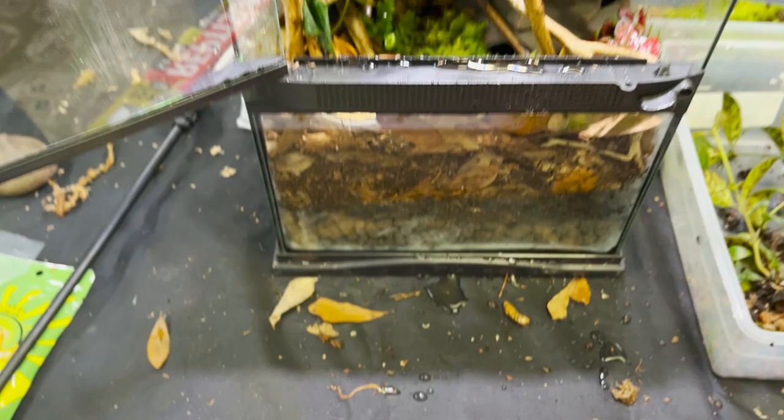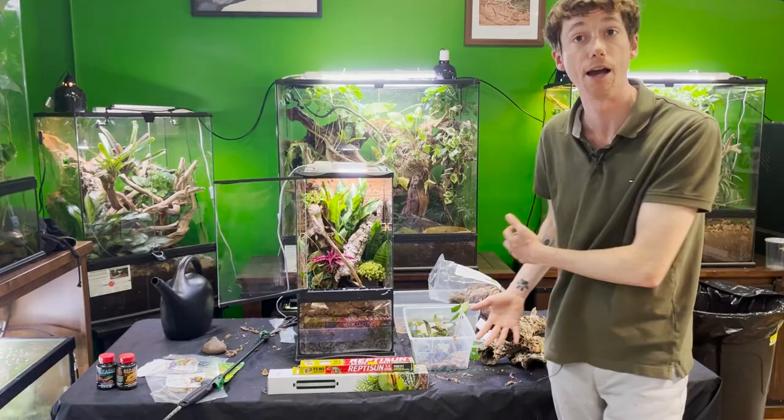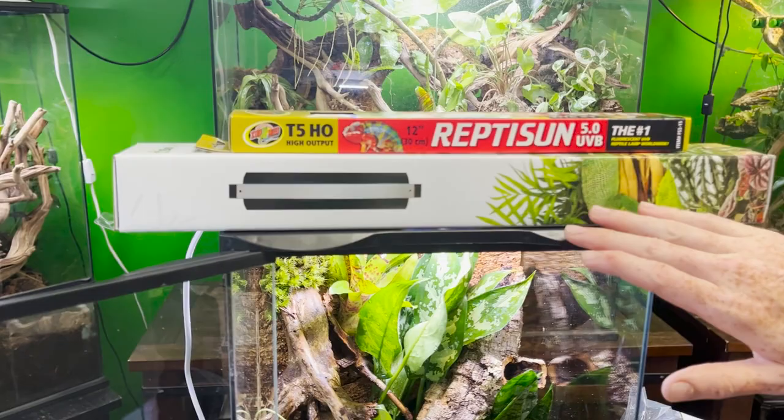These guys are baskers in Madagascar. They are exposed to UV rays. They need UV to survive. It's very important that you provide that. So, I'm going to have the UVB right here in the very front like this. So just pretend this is moved back about 4 inches because the notches on the side are preventing me.